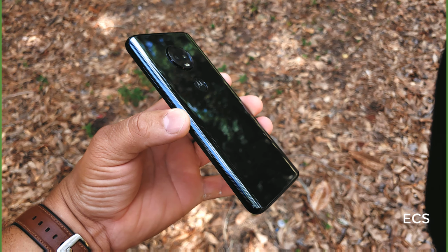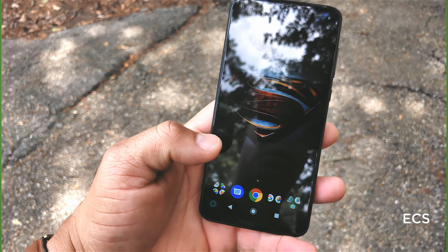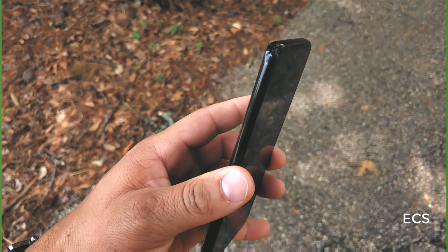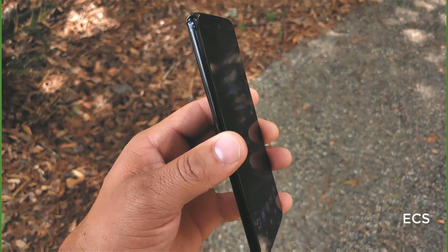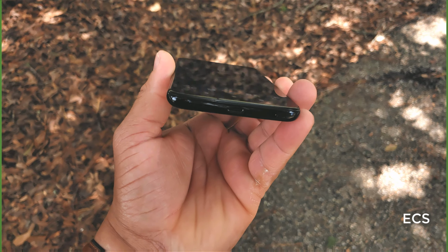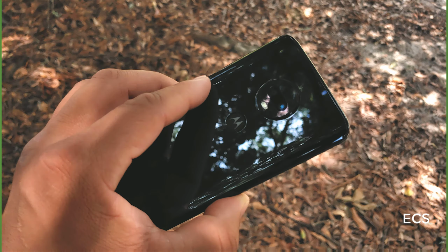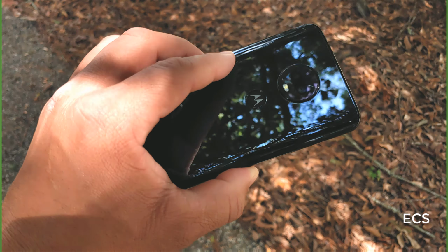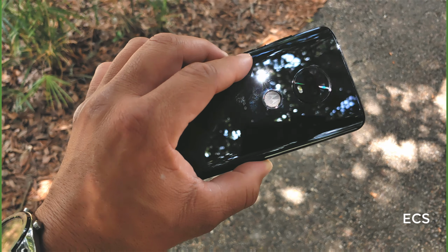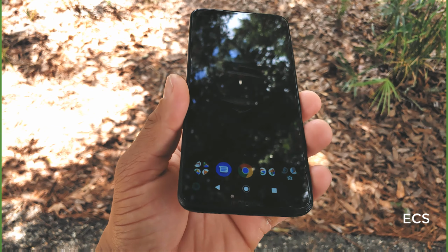It's a beautiful all glass design, and again with the Max Vision display in the front, you got the teardrop notch, but when you look at it, it's almost an edge to edge display. You have a little forehead and chin, but I'm gonna tell you, this phone is beautiful, especially the black one, and even if you look at the white one. Look, Motorola paid a lot of attention to detail when it comes down to the Moto G7. This phone is absolutely a premium device, again, half the cost, but it doesn't feel cheap. It looks really good.